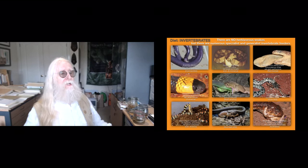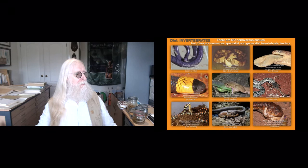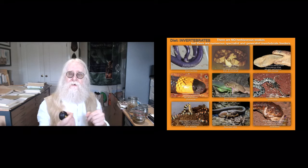Sword scale vipers, some of them take lizards, some take small mammals, but they also eat scorpions. The ones that feed on scorpions have specially adapted venom to kill scorpions. Centipede-eating snake in the bottom left, they only eat scolopendrid centipedes. These are really big, highly venomous ones, and it's obviously immune to the bite of the centipede.